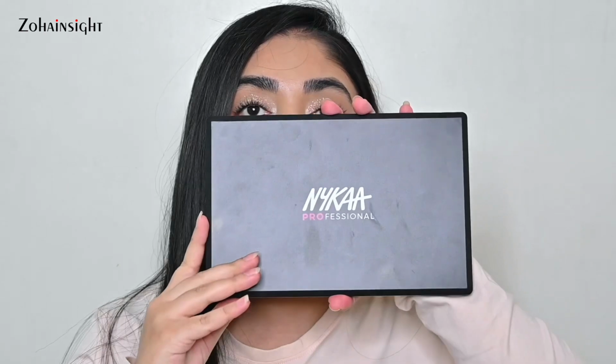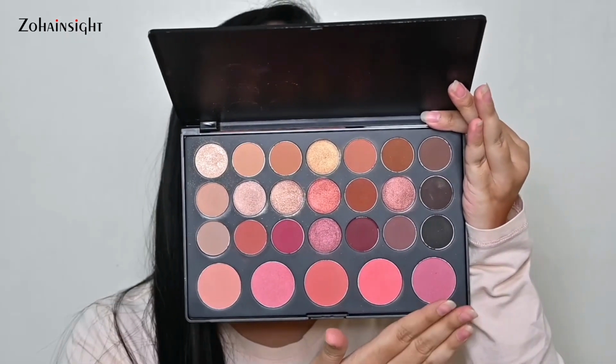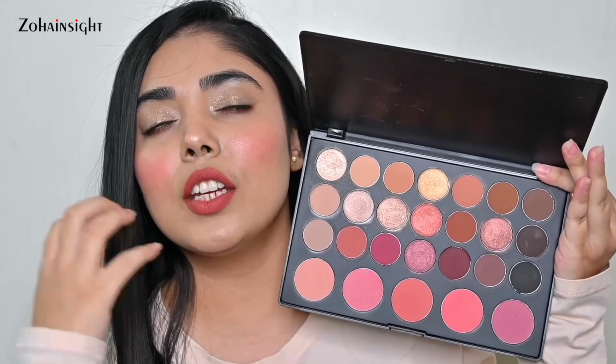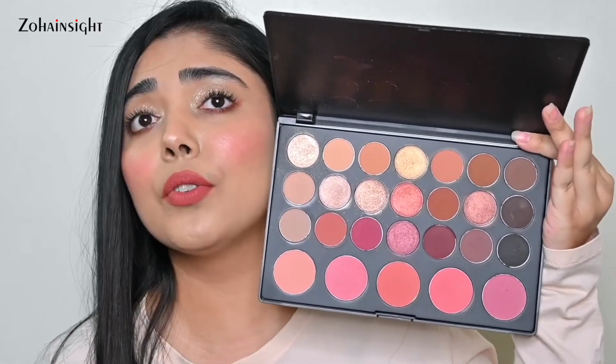Now the next palette is again very much versatile. I really like this palette for its versatility, for the formulation, not much fallout, beautiful shimmery shades, and oh my god, you're getting 5 blushes as well together. So this is the Nykaa Professional, Nykaa Pro palette. You are getting eyeshadows and blushes. I love all these gorgeous blushes. You're gonna mix and match and create a beautiful blush. The combination is endless. You're gonna create so many combinations of blushes for your beautiful skin tone.